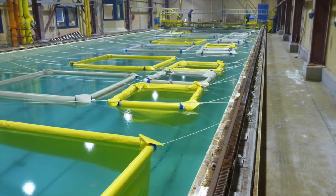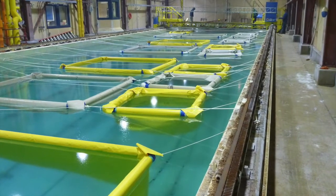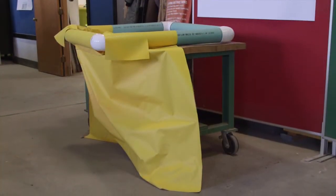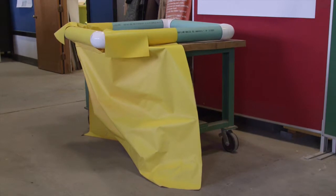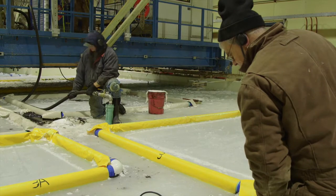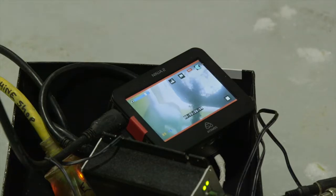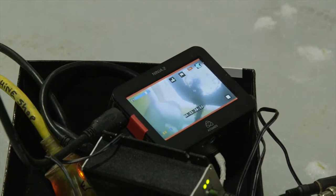And we've subdivided the tank into various containment hoops. The hoops have curtains which go to various depths from 50 centimeters to a little over 100 centimeters, such that we can then grow ice inside those containment hoops and inject oil. We're injecting the oil at various ice thicknesses and at various oil thicknesses.